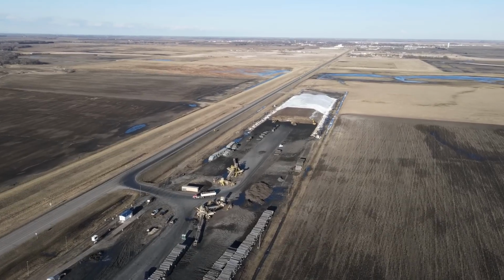So how it works is the beets are frozen in these piles. They've got this big excavator with a big three-prong claw. And then they've got a couple of payloaders that come and scoop up the beets and dump them into the semis. And then the semis haul them to the factories. So we're going to fire up the drone and take a bird's eye view of this.